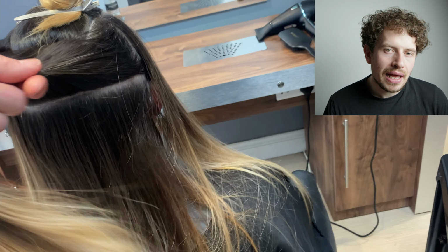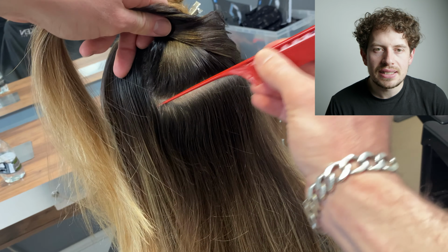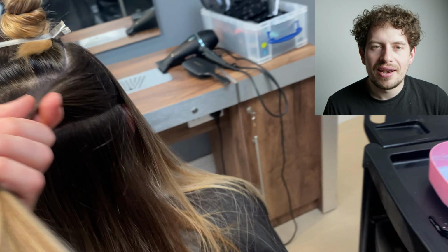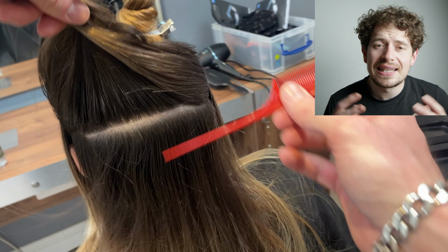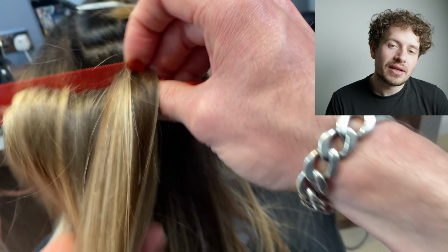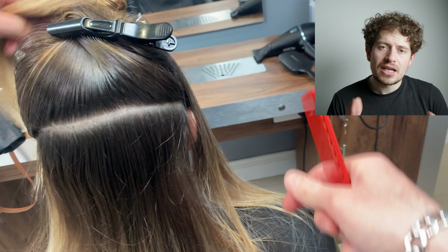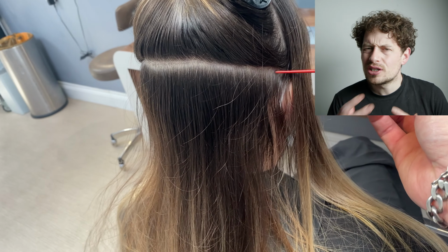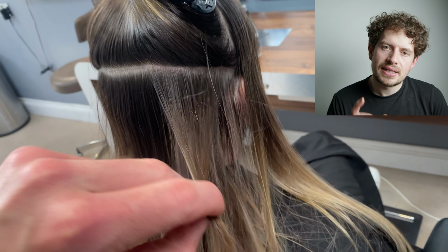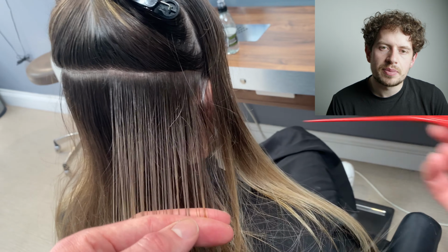So I'm going to show you how we're going to top up this highlighting, grown out, lived-in blonde, low maintenance highlighting, whatever you want to call it. These names are endless, I appreciate. But in this particular instance, what we've done, taking a rectangle section through the parting. It's always good to remember where the partings are. It really helps to isolate the parting area so we can work through that area very specifically.